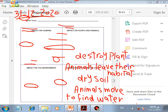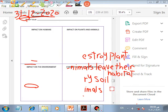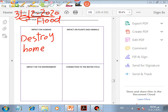Researching a water issue. I will choose a problem caused by water, and I will choose flood. Water issue is flood. Impact on humans: destroy homes. Impact on plants and animals: destroy plants and animals and they may die.